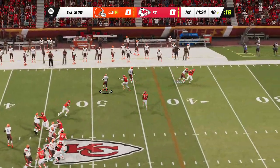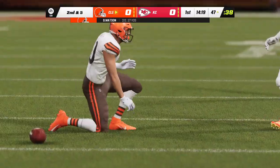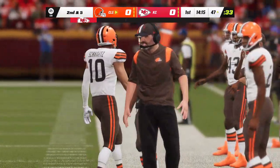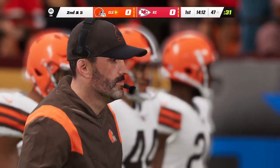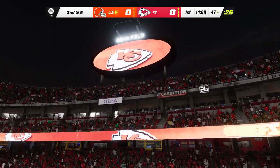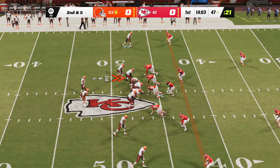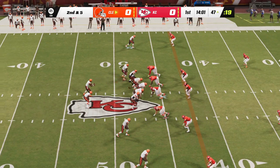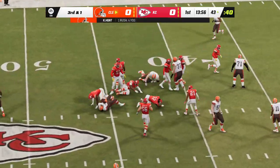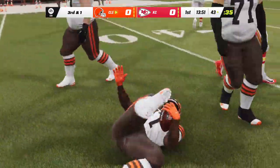Back to throw, Watson. Man open, that's Anthony Schwartz. And they'll get this down to around the 47-yard line. From the 47, it's 2nd and 5. They'll run for the first time with Kareem Hunt. And he's dropped just before the line to gain. 4-yard pickup leaves him with 3rd and 1.